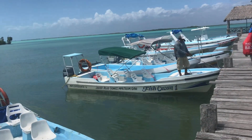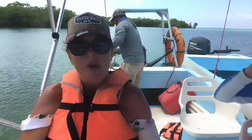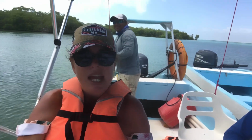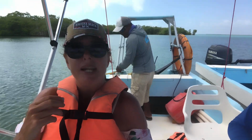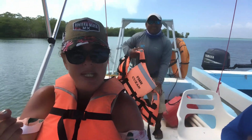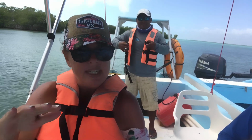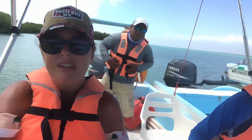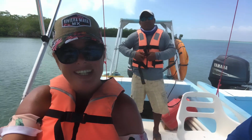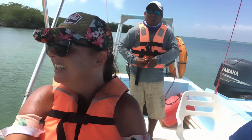And here's our beautiful boat for this tour. And look at the color of this water. So this is a private tour that Ricky and I have booked, and it's a pandemic special for 2,500 pesos, but I believe the normal price is 3,000 pesos. And we see the lagoon, the mangroves, we get to go snorkeling in the reef, and hopefully see some wildlife.